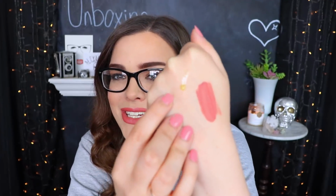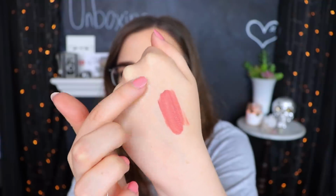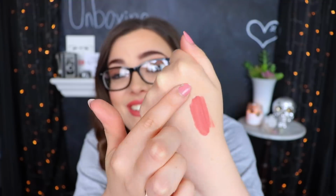But this is a pretty standard, ointmenty looking balm. It has a bit of a yellow tinge to it. Oh boy, that is thick. That is very thick, a little bit sticky. There's no discernible smell to it. There's no tint or anything, so it is just kind of like an ointment.